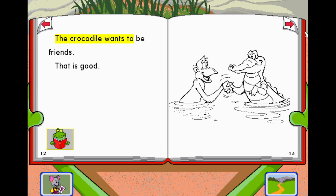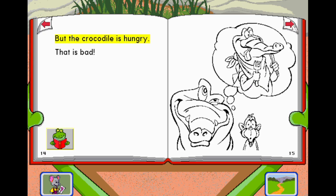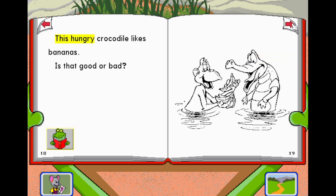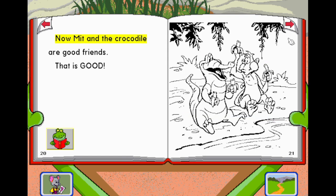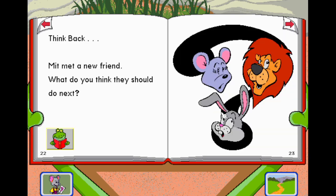The crocodile wants to be friends. That is good. But the crocodile is hungry. That is bad. Mitt gets some bananas. That is good. This hungry crocodile likes bananas. Is that good or bad? I think it's good. Now, Mitt and the crocodile are good friends. That is good. Mitt met a new friend.